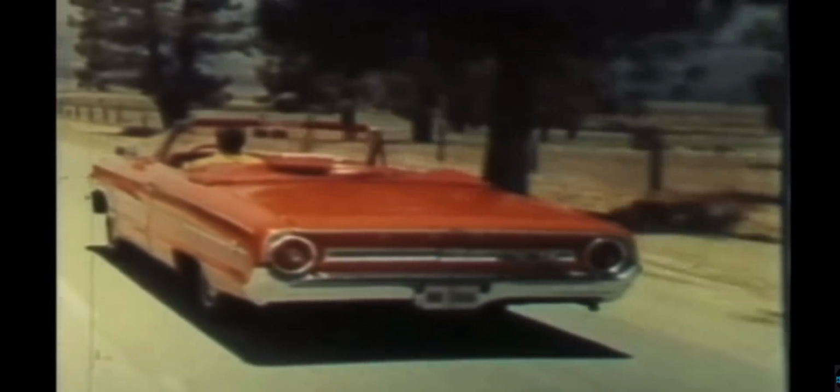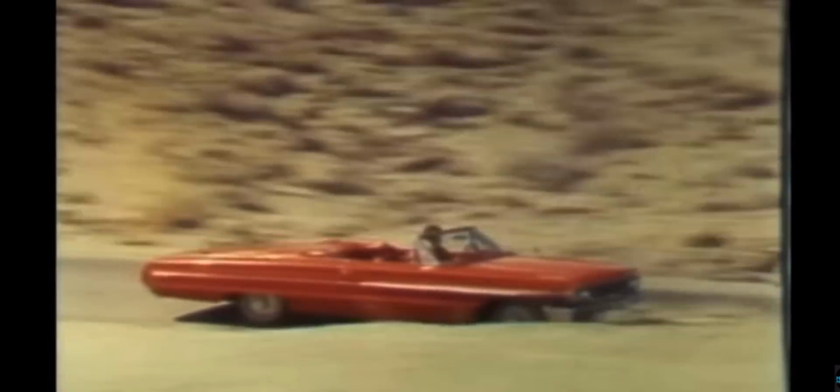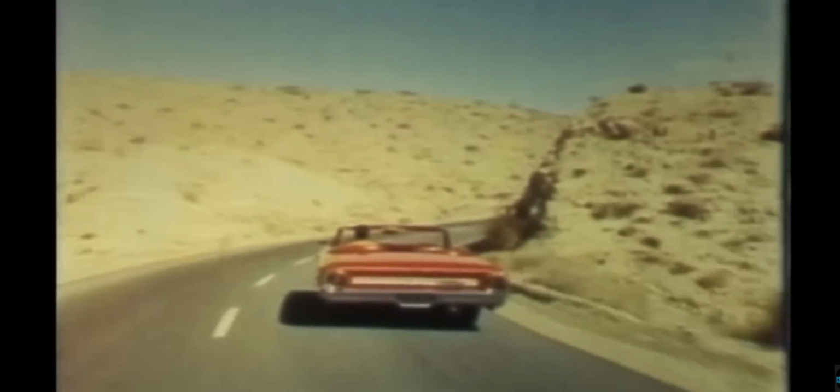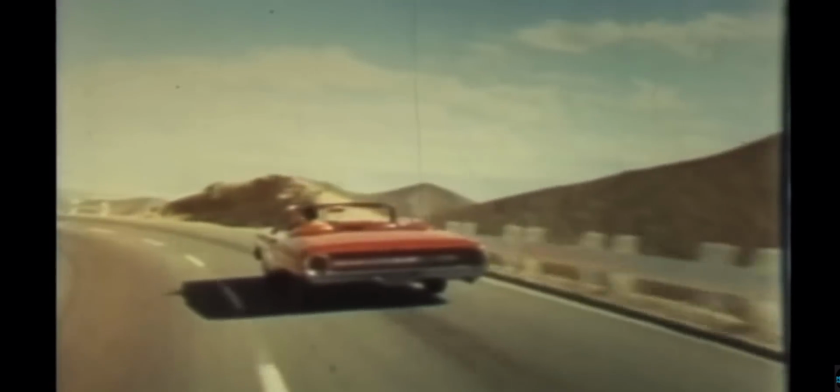A car that speaks for itself. The strongest, smoothest, steadiest car in its field. The new young idea in modern transportation. That's the solid, silent, super torque Ford for 64. This car was born in open competition, and its total performance proves it.